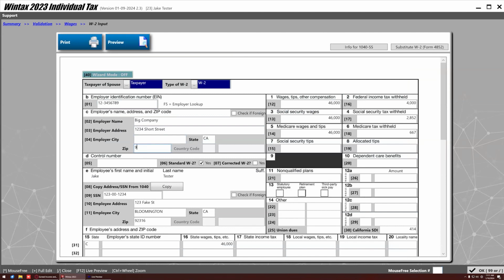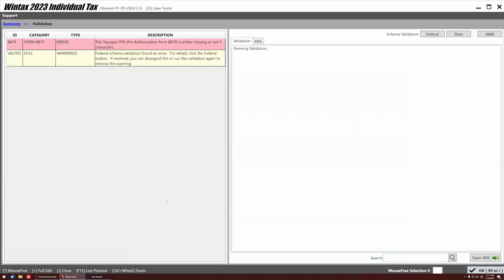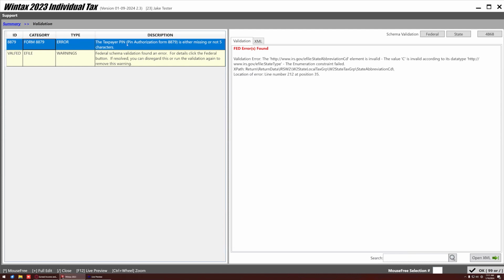So let's go ahead and put that zip code there. Again, that gave me an actual city because 12345 was not a valid zip code. So once we do that, we click OK. We click OK again. And you can see that error is now gone. There's also another error here, the 8879, the pin. This is just saying, hey, whenever you see this error 8879, it's missing the pin. You haven't previewed that. We'll go into that a little bit later.